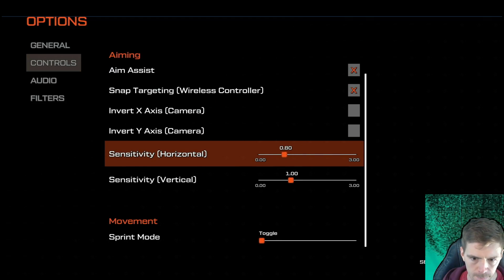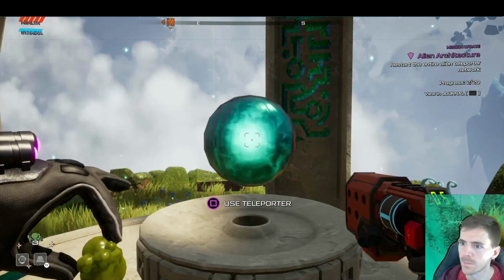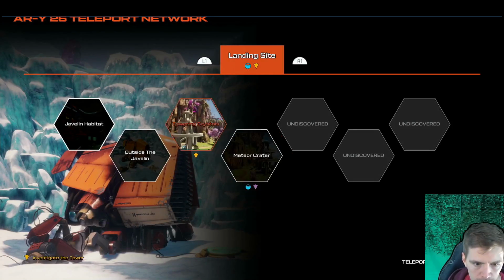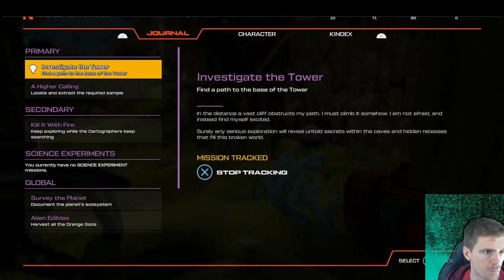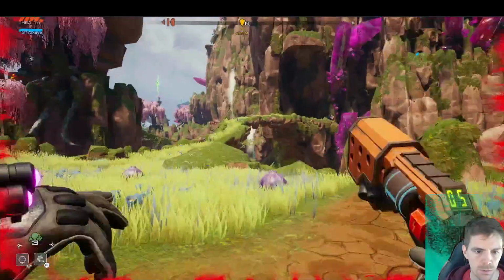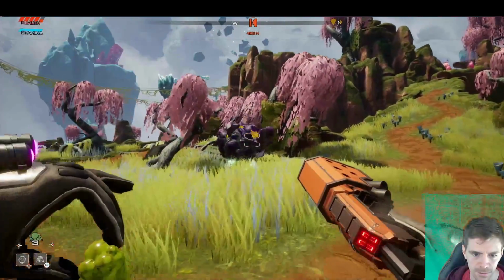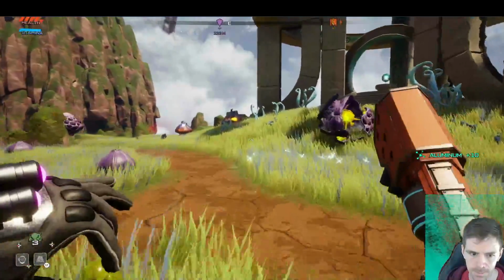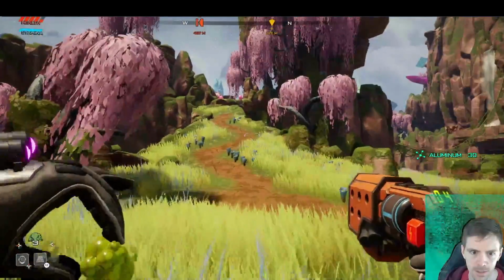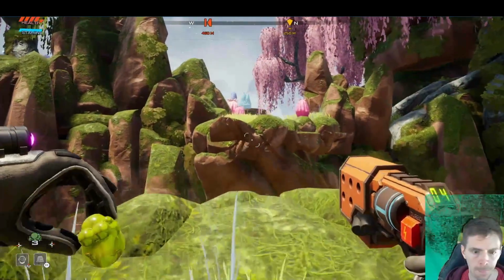I'm gonna fix the sensitivity a little bit. 80%. Let's try that. That's better. Okay, we got our second teleporter. Mission crater. Okay, so. Oh, I didn't want to go to the base of the tower, really, but I suppose. Ow, who did that? You think you're smart? Oh, hey. Yeah, that's what you get. Okay. Up here, looks like there's something, maybe? Yep. Nope.